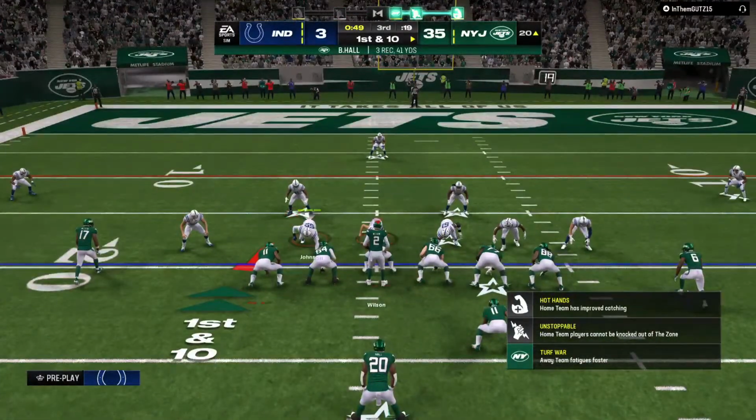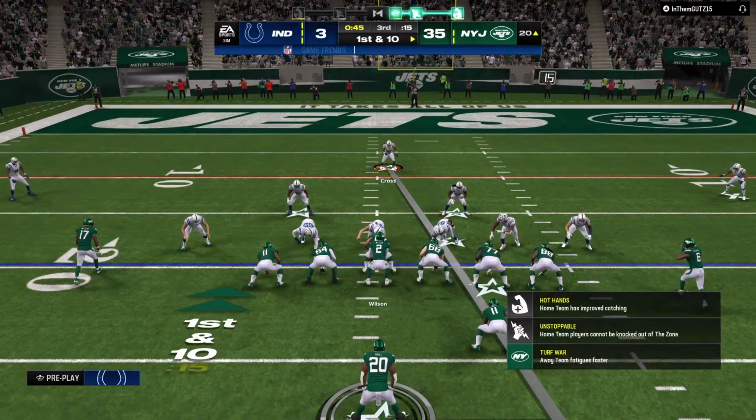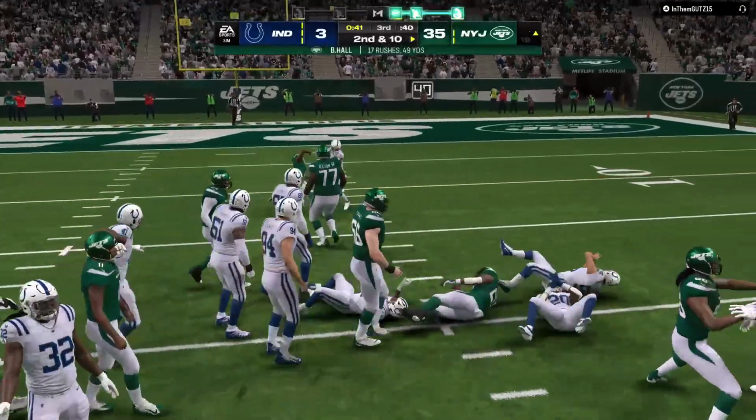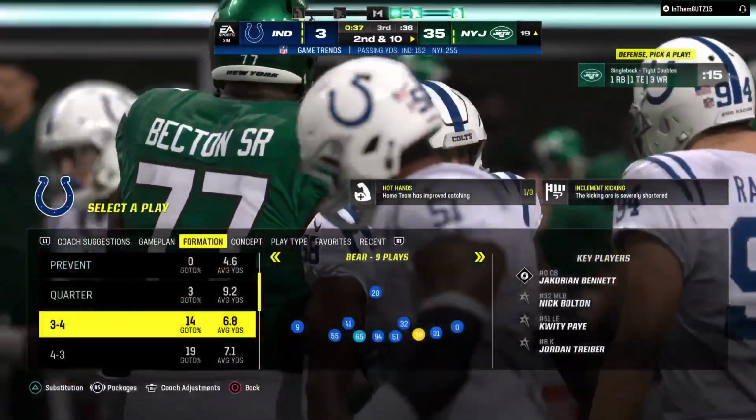This offense really looking polished these first couple of weeks. Here's 1st and 10. Hall on to give up the middle. And he is swallowed up right at the line of scrimmage. No gain on the play.